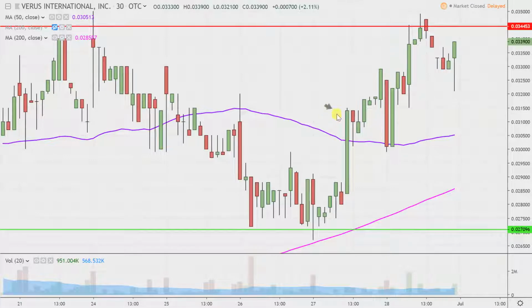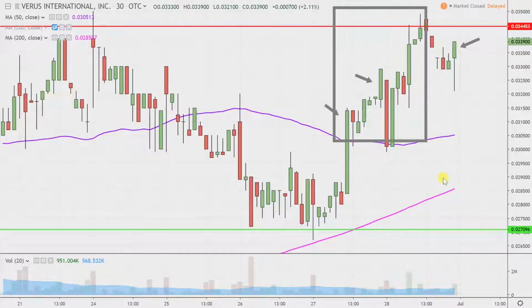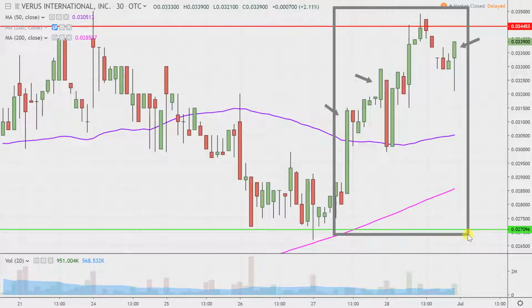Instead of each one of these candlesticks here representing 1 day's worth of price action, which is what you would normally see, each one represents 30 minutes. So this here may look like several days' worth of time. It's actually today's price action broken down into 30-minute time slices.